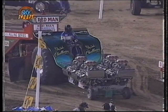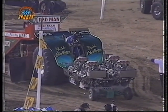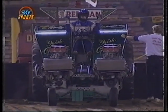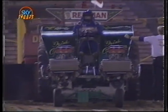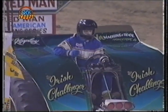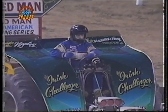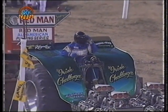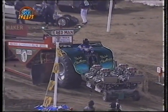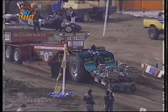Well, our final competitor before the pull-off is a guy who certainly has the capabilities of joining the pull-off field. Dave Walsh and the Irish Challenger out of Boston, Wisconsin, 4 powerful Aries engines. There's Walsh taking the slack out. His brother Dan we'll see later today in San Diego in two-wheel drive competition here on Super Tracks. The Irish Challenger tractor.